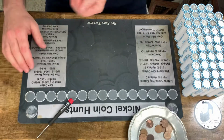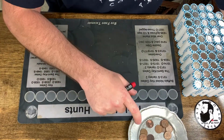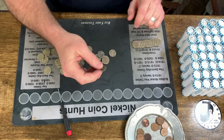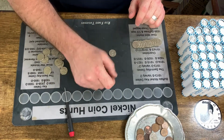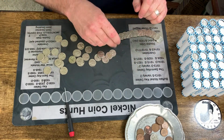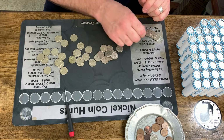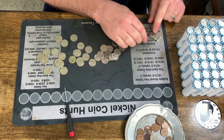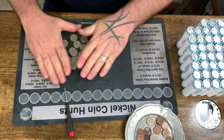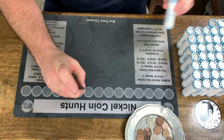Okay, well, we're just gonna go along and I will show you when I find something really awesome, and stick around because at the end we'll go over everything. We're nearly halfway through the box, and the only thing I found so far is a parking lot coin, so unrecognizable that I can't even tell what year it is. You can hardly even tell that it's a nickel. But right behind that, we've got a 1946. So finally, a parking lot coin and a 1946 out of this box. I'm sure it'll get better. It always does.